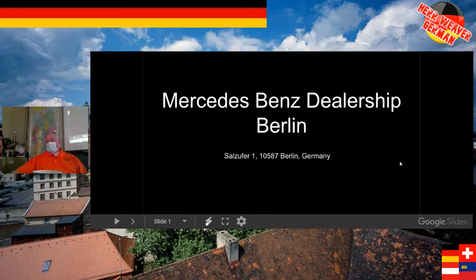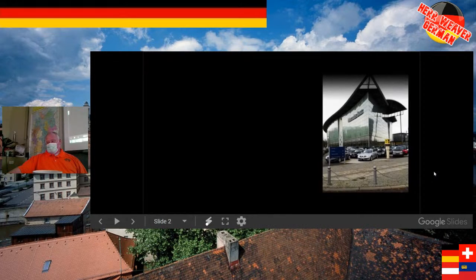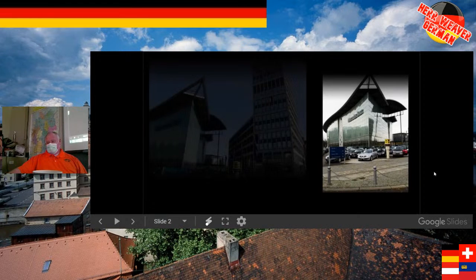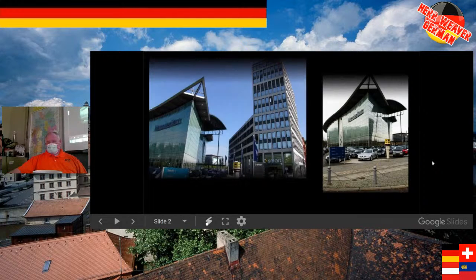So this is what it looks like in the daytime. All right. But it looks like a ship, right? Looks like Noah's Ark. I don't know why it's going so slow. See there? It's got Mercedes-Benz on the sides. It's all glass and steel.